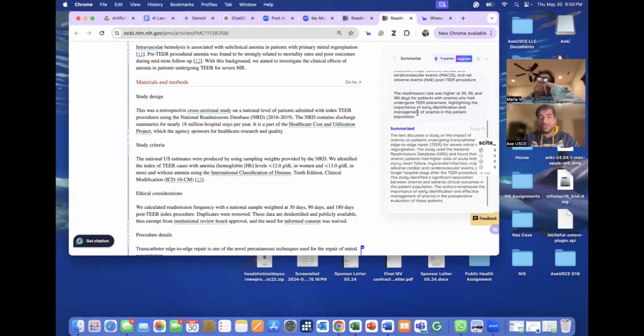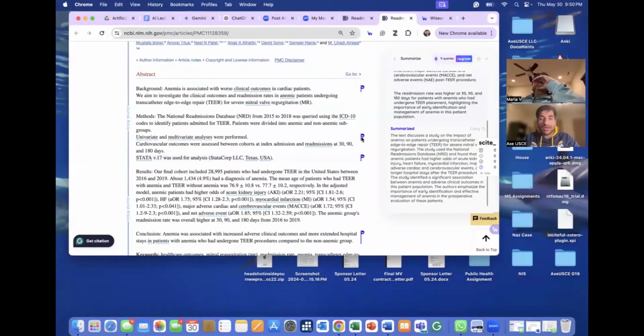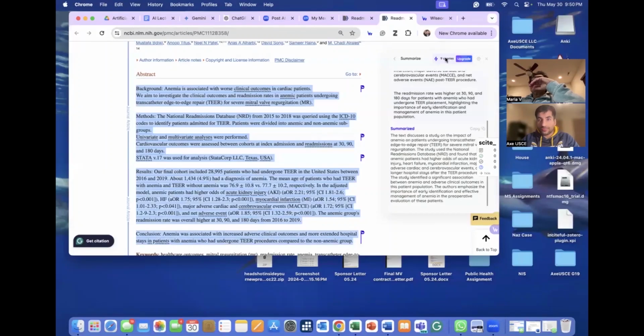Now, when I read articles, what I do is I literally open them and click Wise One, and it gives me a very nice summary, kind of like nitty gritty details, which I really want to know about any research paper or trial. So that's one thing. And also you can grab just a portion of the paper and do the summary of that portion also.